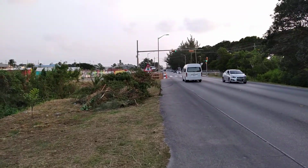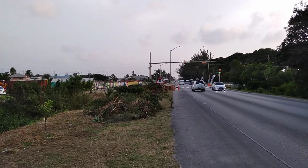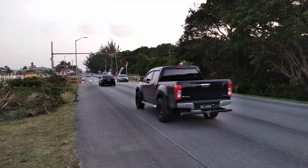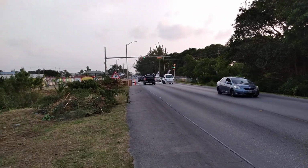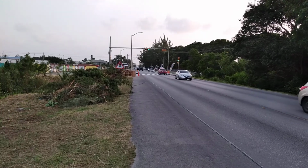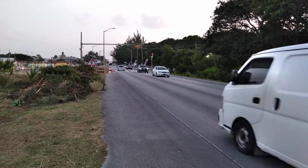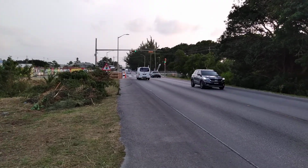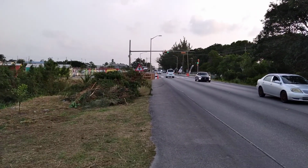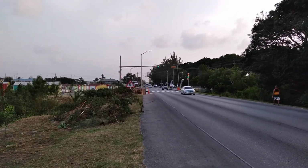Before I close, on the opposite side of Brandon's Beach. So this is Brandon's Beach here. To the right of me is Brandon's Beach entrance. And on the opposite side is Barbin, where you'll come across a number of vendor stalls. Barbin stands for Barbados Vendors Association.